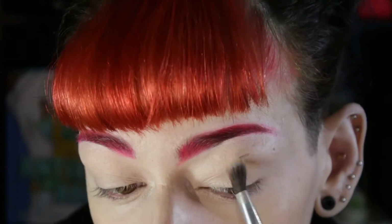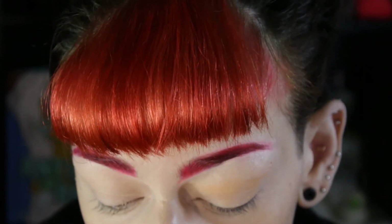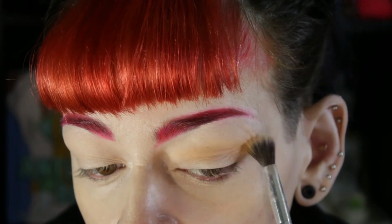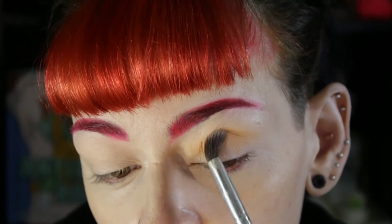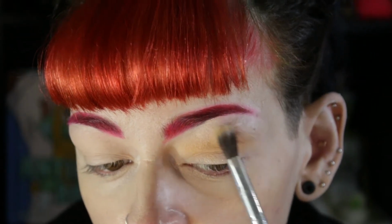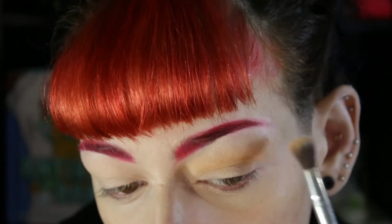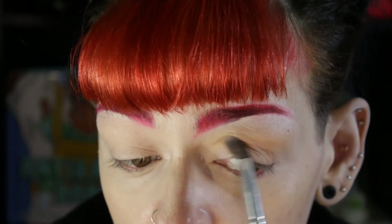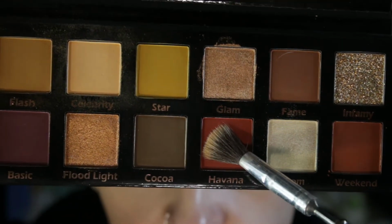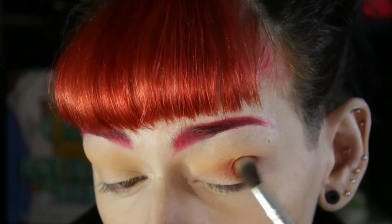So look number 3, I'm starting off again with Celebrity. I am surprised at how much I use this shadow. I normally hate these types of shadows and palettes, but for whatever reason, I felt like using it a lot. So I used it as the transition again. It's kind of a nude, yellowy shade. I took that one shade, I think it was called Havana.